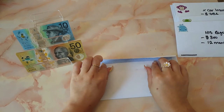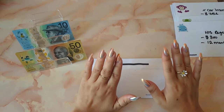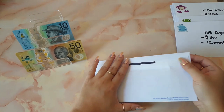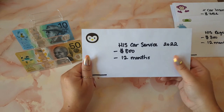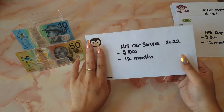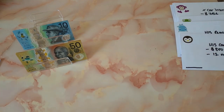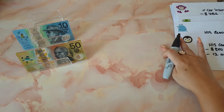Oh my goodness. You have no idea the feeling of just having money, knowing that money is for this particular payment for next year, and it's for the whole year. It's just honestly a dream come true. I never thought I would be in this position.